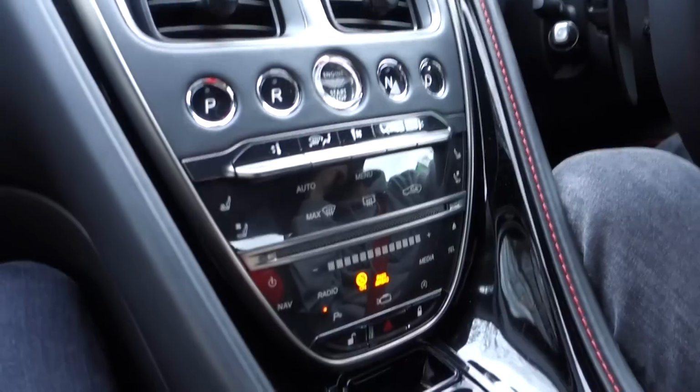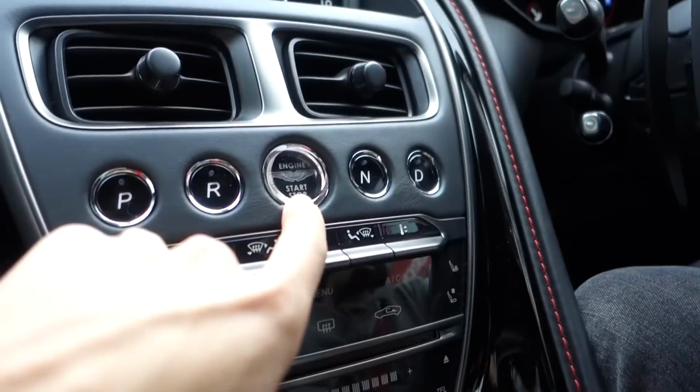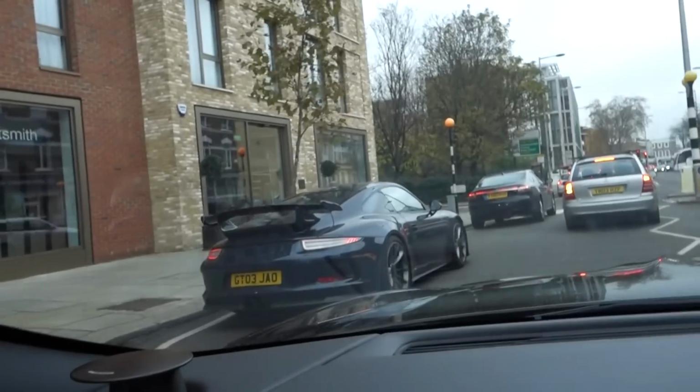Oh, there's another one. It's an old Vantage, which is very cool. And there's a Bentley as well. Well, I really like it. Interior then, what do you think of it in here? I really like it. I like all the little things that you have. Very iconic. Oh, what's that? That is actually sick.